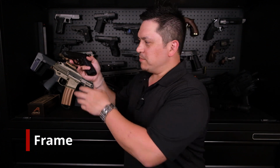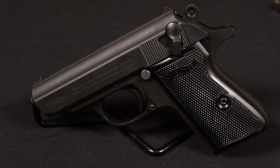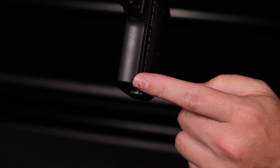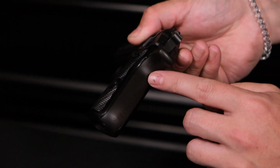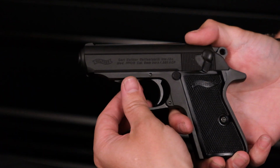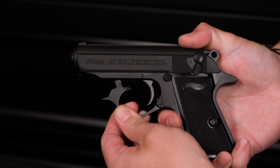When it comes to the frame, it is metal, as you can see here. Very classic lines. I wish that there was some checkering on the front strap and some checkering on the rear strap. I think that would have been really nice. Something that maybe complemented the grip here. And what's kind of neat about this trigger guard is you can see how it comes down here. And this is actually part of the disassembly of the firearm, which I thought was kind of cool.